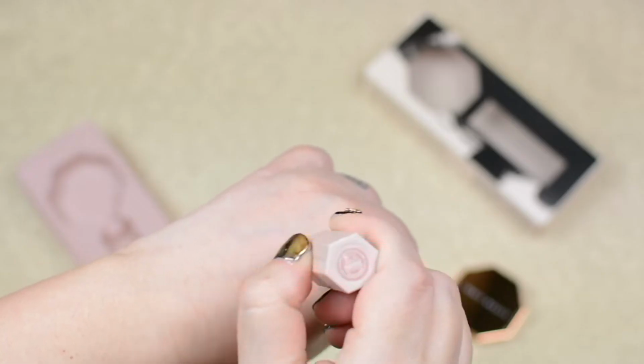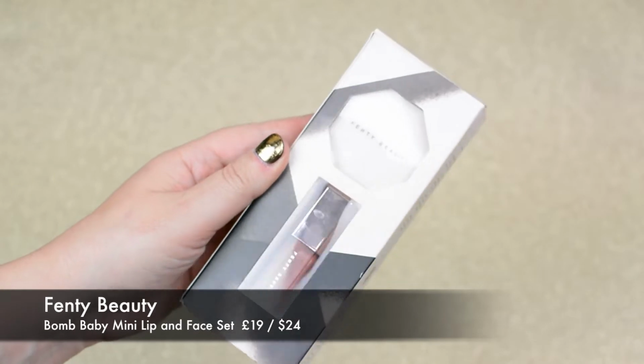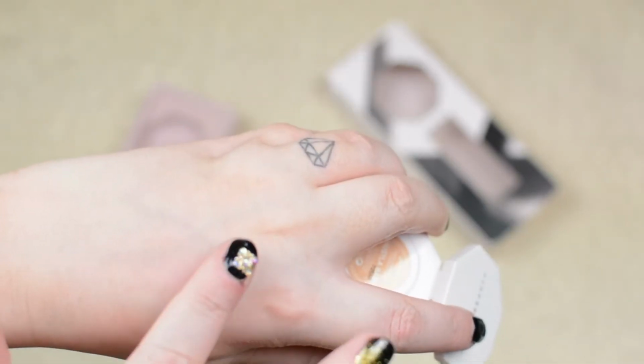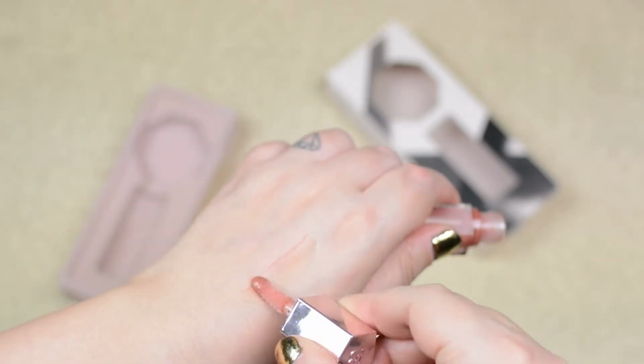And I have the matchstick in shade cinnamon. This is like a coppery, bronzy, metallic shade, so I don't know if I would use this as a bronzer. Probably I'm gonna use this on the eyes. Well, for sure I'm gonna use it on the eyes today. And in the other set that I got some time ago now, I have gold highlight in shade Hustler Baby. And this is like a super nice gold shimmery highlight. And the first lip gloss that she released in shade Fenty Glow.